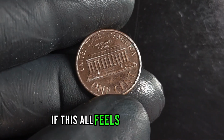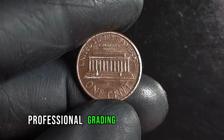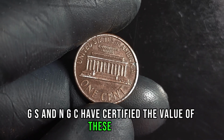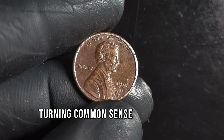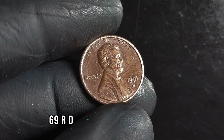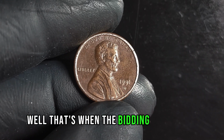If this all feels like fantasy, let's anchor it in reality. Professional grading companies like PCGS and NGC have certified the value of these coins. They authenticate them, grade them, and place them in sealed holders, turning common sense into secure investments. And when collectors see that MS69RD label on a 1991 D penny, well, that's when the bidding wars begin.